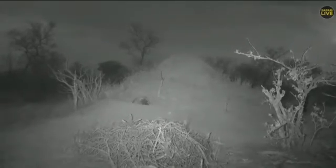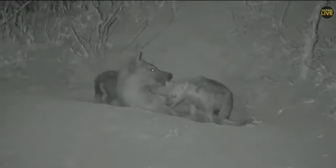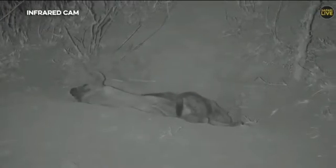Oh, as you can see, the picture is in black and white because we are using infrared. It's getting dark now, so we have to accommodate these animals so that we don't have to use white light or any artificial light that might change or affect their behavior. Look at the nose. They're smelling. They have to use their sense of smell, sense of hearing.